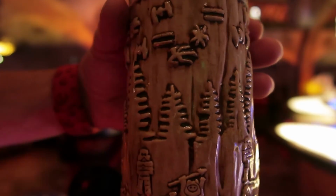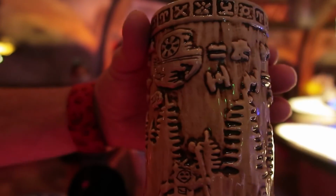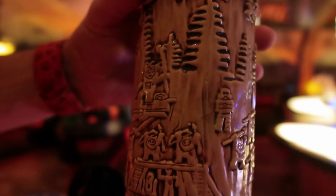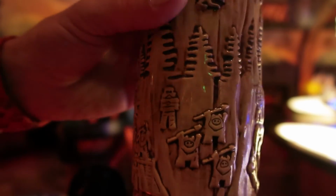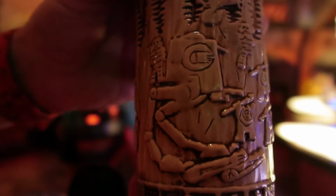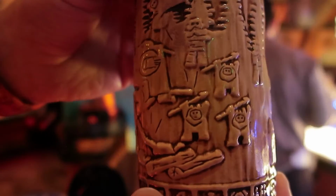It's a good drink, a yummy drink. It's so awesome because you've got the whole battle scene from episode 6 on there. The Ewoks and the AT-ATs. I don't care how many people call them AT-ATs. And it's just so much fun.